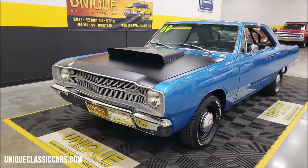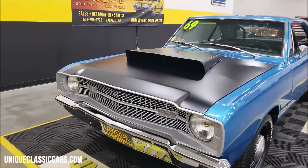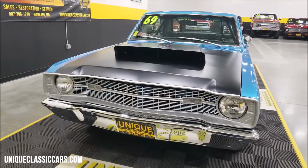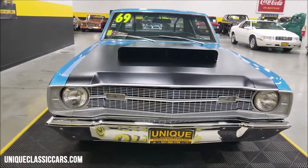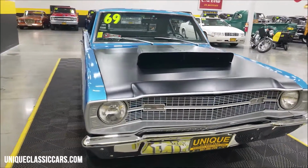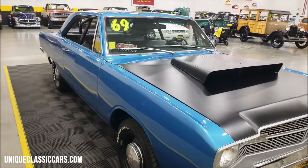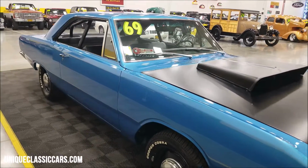That big hood scoop. Now underneath the hood, 383 V8. That is paired with a 727 automatic transmission. 8 3/4 rear end with 323 gear. So like I said, this car will go down the road nicely. Also a Moser axle. That B5 blue is clear coat stage 2 paint.